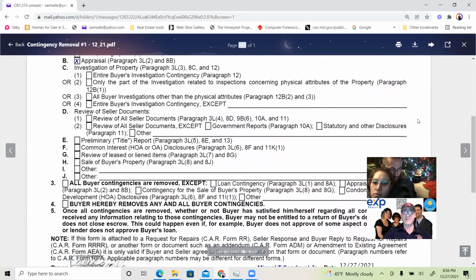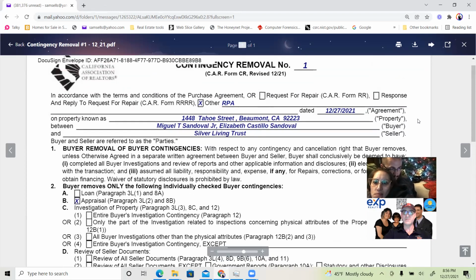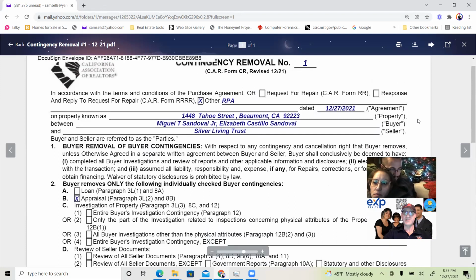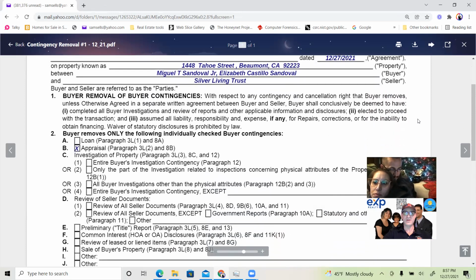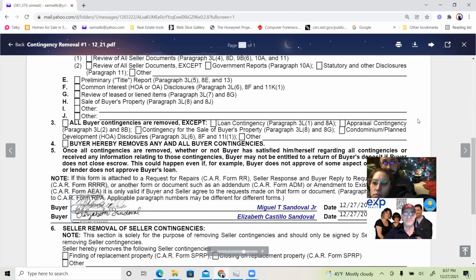So the appraisal is the only thing that they're taking out. And it goes in as part of the purchase agreement, so that way the selling agent and the seller understand that you're serious about what you're doing. And it has to be added to it.